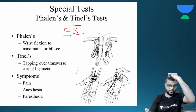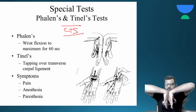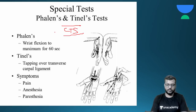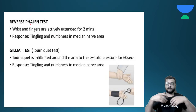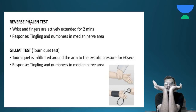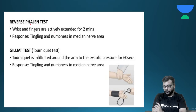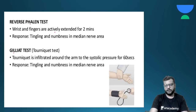Okay, Phalen test, as you can see in the exam, hold the hands at the wrist at 90 degrees for 30 to 60 seconds, and you will feel pain, paresthesia or anesthesia at the first, second, third, or thumb, index and middle fingers. Tinel test is tapping over the transverse carpal ligament. If you tap, you will get the same thing. Reverse Phalen test is, this is Phalen, this will be reverse Phalen, same thing. Okay, tourniquet test, you put a tourniquet here for around 30 to 60 seconds at systolic pressure, and then you'll feel the same things.